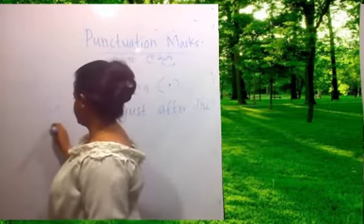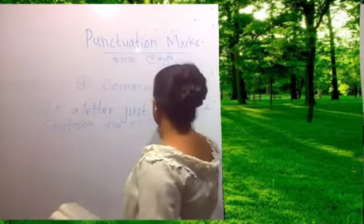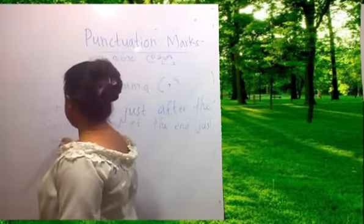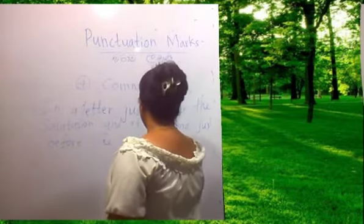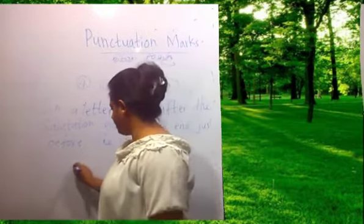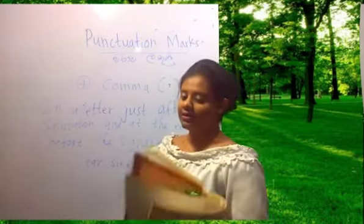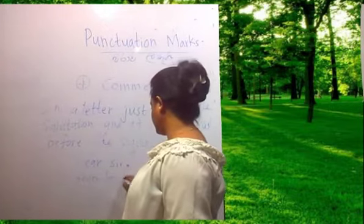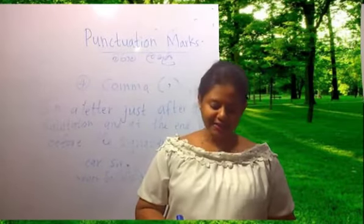The salutation, and at the end, just before the signature. Right, now example: Dear Sir. Salutation is the greeting we use, like Dear Sir, comma, right? Next, Yours faithfully, comma. Like that you can use, right?